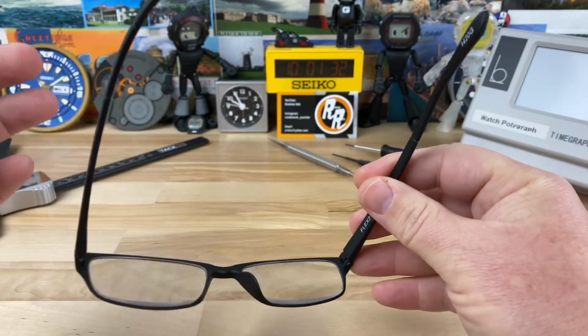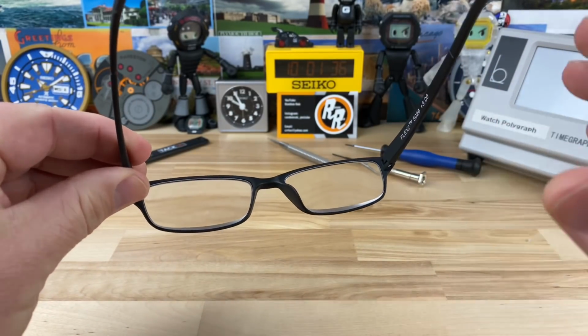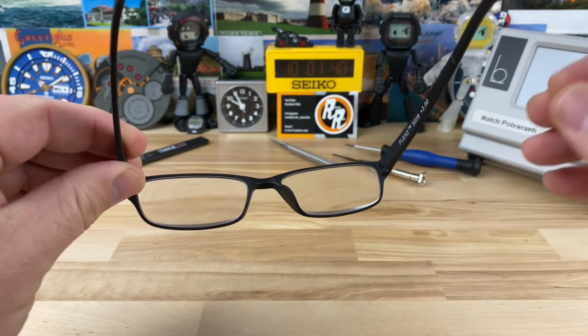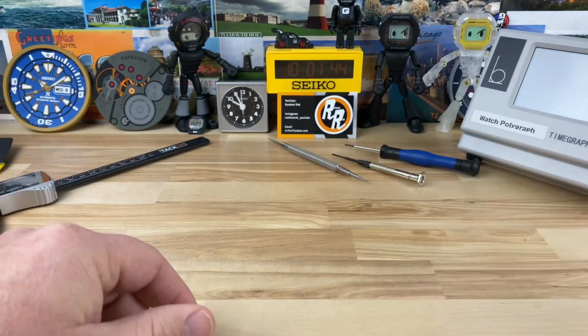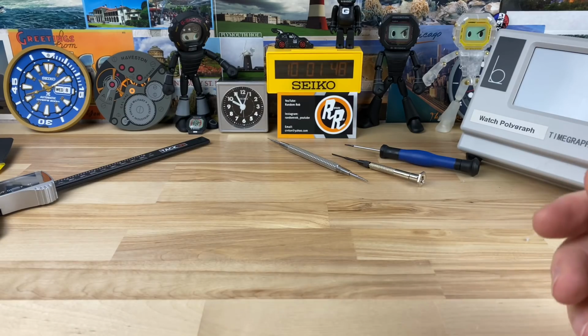And it's not just for old eyes, even the younger guys. You're going to be less likely to scratch your watch or damage your watch if you can actually really see what you're doing with your screwdriver or your spring bar tool. These will help you avoid some nasty scratches on your watch on the back.